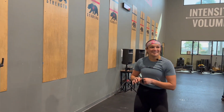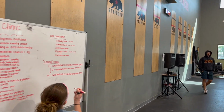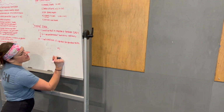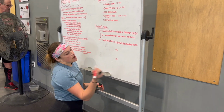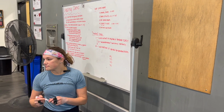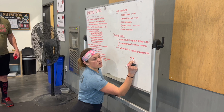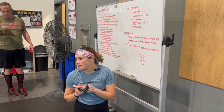So we're going to take steps. I'll give you a really easy example. If my steady state is around a 45 and my max effort is around a 75, for our ramp today, I would do 45, 55, 65, 75, right? So I'm going to do 1 round here, 1 round adding 10 cadence, 1 round adding 10 cadence, and then 1 round at my max effort again.